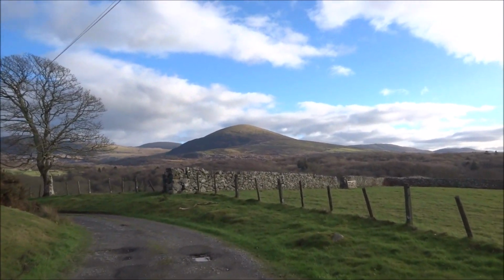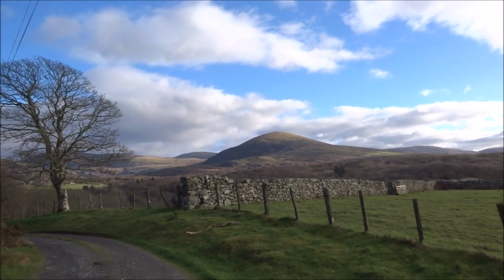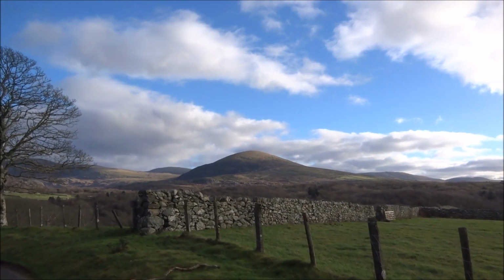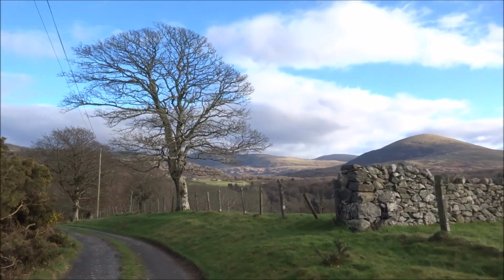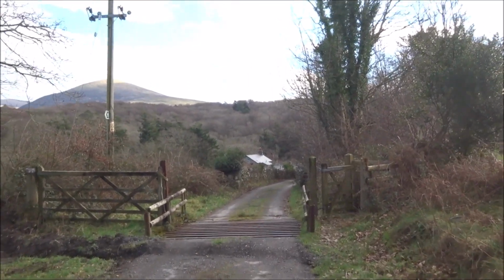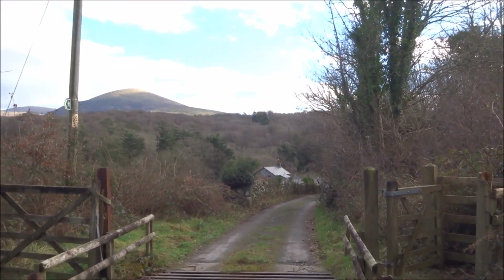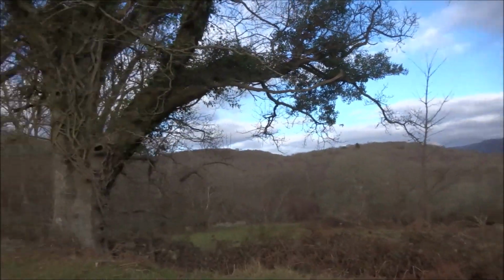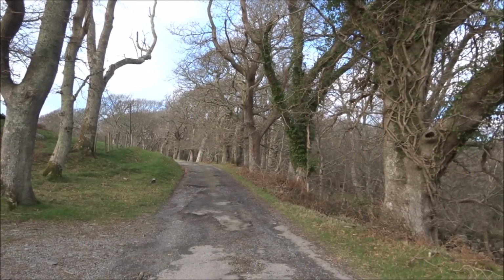Good conditions today. A little bit of cloud around, but quite a bit of sunshine. And there's a good view of Moelfre there, and the Rhinogs behind it. I'm entering the hamlet of Pendry Gwynfryn, along this track, and you can see it's kind of like an avenue almost, lined with trees.